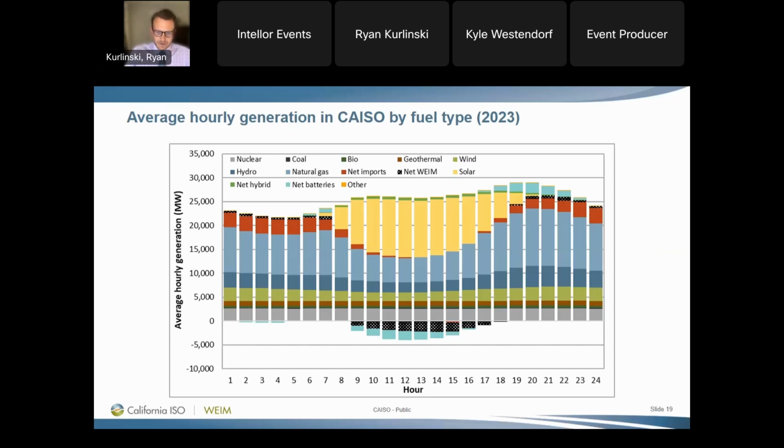Again for CAISO, we're showing in red the net imports. For the WEIM areas, the bilateral imports are non-participating, so we don't include them in those graphs. But for CAISO, we look at the net imports in red, and we see those net imports decreasing even down to zero and becoming slightly negative, on average, during the solar hours. In this graph we also see the dotted black bars, which are net WEIM imports into CAISO. During the early morning and evening hours, we see CAISO as a small net importer of WEIM transfers. But during the solar hours in the middle of the day, the CAISO balancing area was a significant exporter of WEIM transfers.